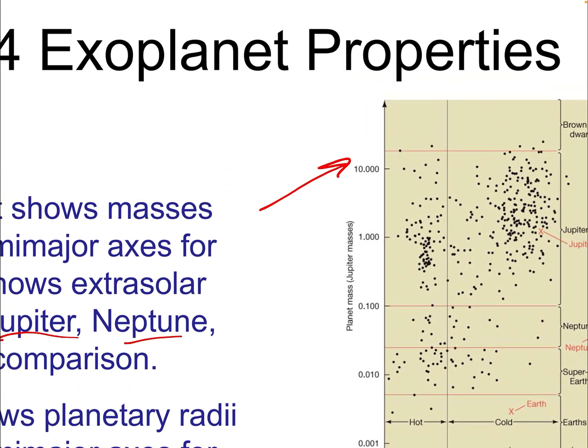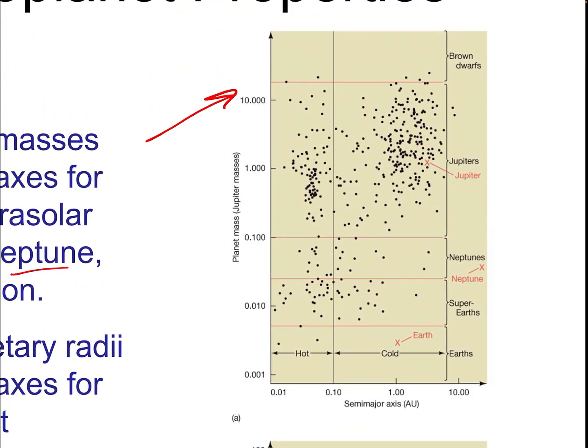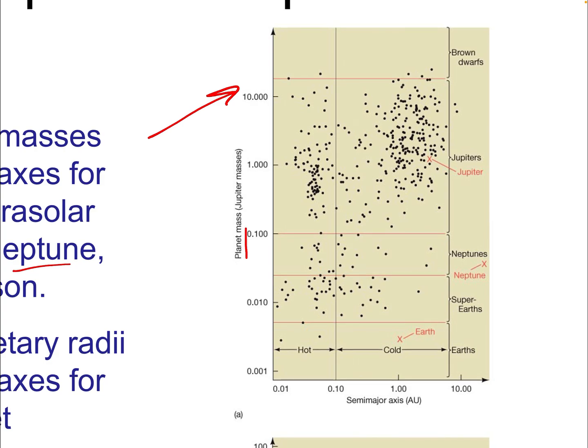So on the vertical axis is planetary mass, okay? So planetary mass on this axis. On the horizontal axis is semi-major axis, like radius, okay? So we can see Earth is right here, okay? So Earth is in a section where we would have a distance from a star. We see that this corresponds to a cold region, depending on the star, all right? But a region that is not particularly hot, okay? Not like Mercury hot, obviously.